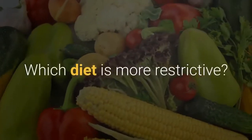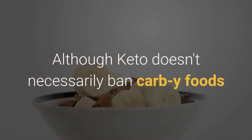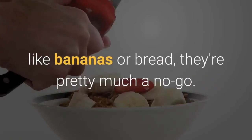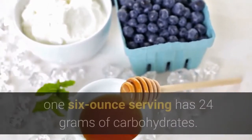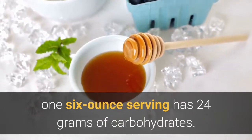Which diet is more restrictive? First, let's look at keto. Although keto doesn't necessarily ban carb-y foods like bananas or bread, they're pretty much a no-go. Even foods like vanilla yogurt could knock you out of ketosis. One 6-ounce serving has 24 grams of carbohydrates.